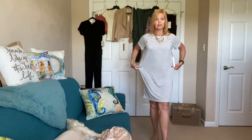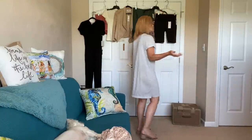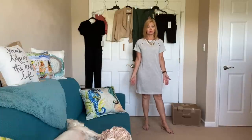It has these fun little buttons here on the side. I had this necklace on today, so I'm leaving it because you could dress this up or go casual, but I like the little buttons. The neckline is not as high as I was thinking it could be. It has room, so it's not snug in any way. So it is basically a t-shirt dress. And the length is good. It comes to right at my knee.